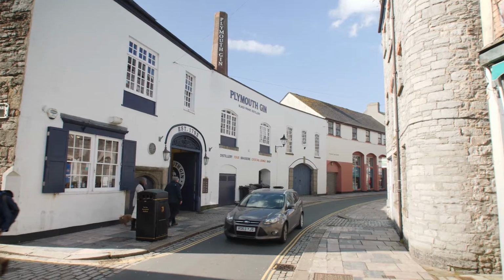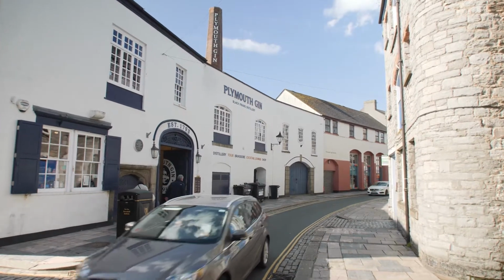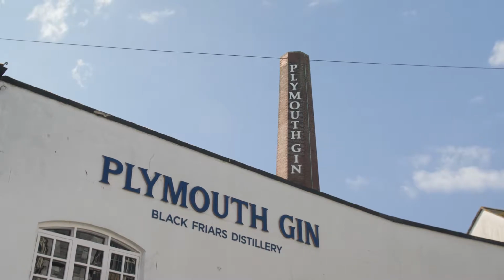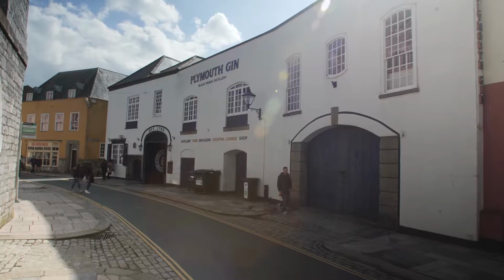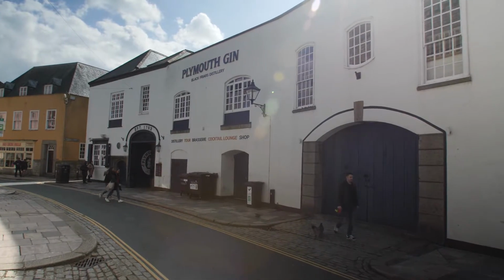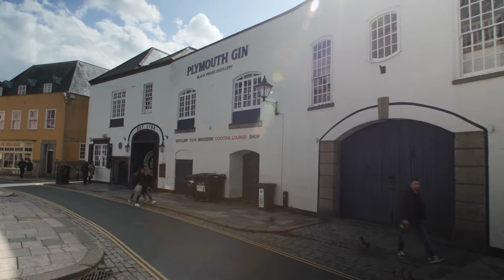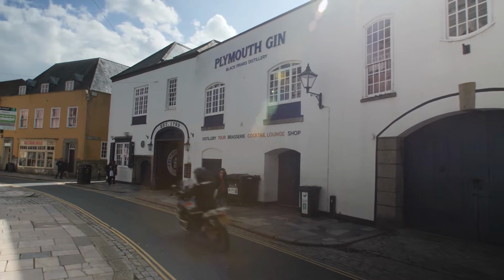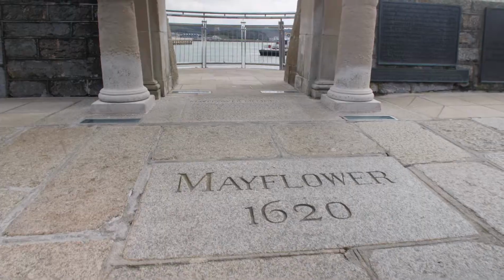It's also where you'll find the Plymouth Gin Distillery, the oldest working distillery in England. They've been using their original recipe ever since 1793. The building itself dates even further back to the 1400s, when it was a monastery, before being used as a town prison. If you believe the rumours, it's also where the Pilgrim Fathers spent their last night in England, before they set sail for the New World in 1620.